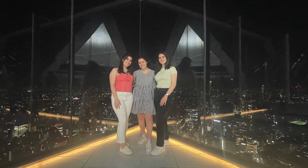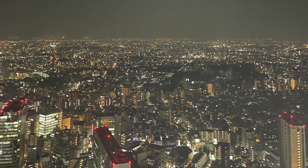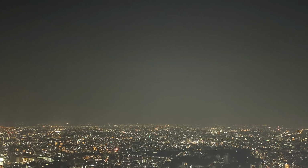Lastly, we decided to go to Shibuya Sky. It was super cool to experience and to see the skyline of the city at night with all the lights. The view was amazing, and we were able to take lots and lots of pictures.